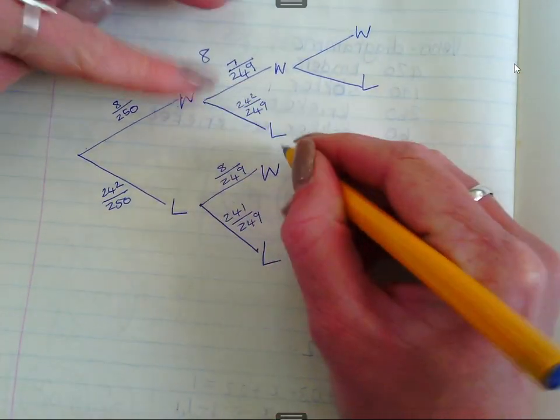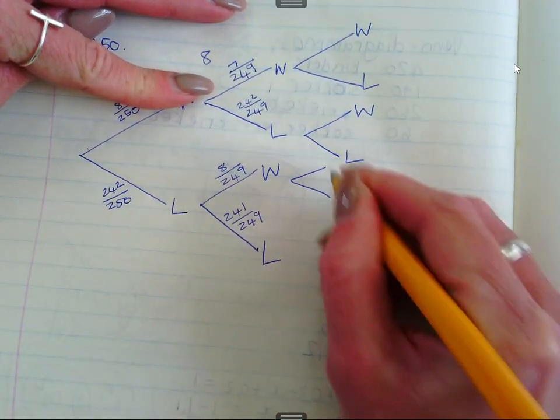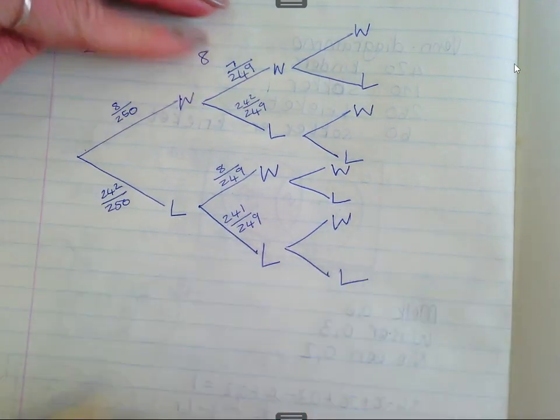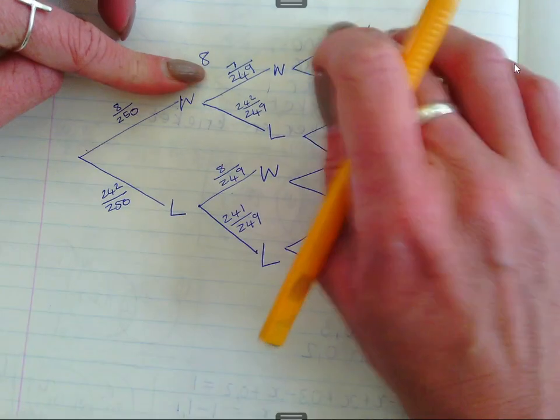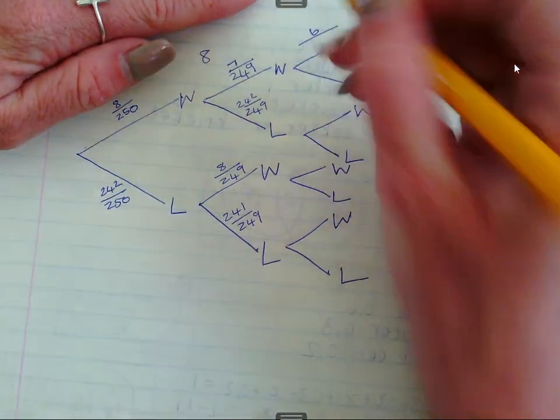If you won and you lost, then you can still win or lose. If you lost and you won, you can win or lose. If you lost and you lost, you can still win or lose. If you won prize number 1 and you won prize number 2, how many of your tickets are left in there? How many tickets are in the bowl?